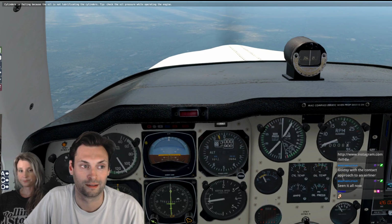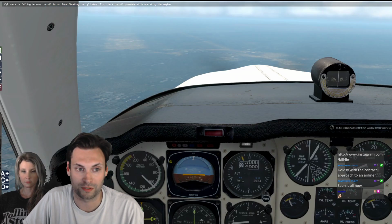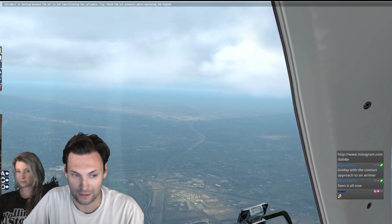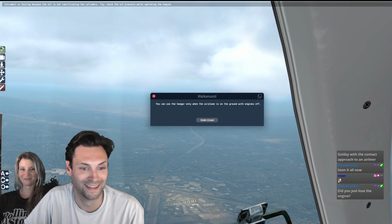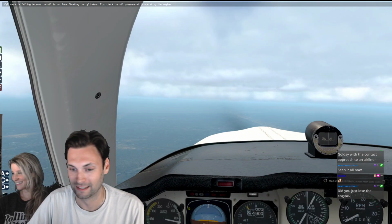Delta 421, cleared to the Las Vegas Airport, departure, transition, climb via the SID, maintain 5,000, departure frequency 128.1, squawk 6264. We have a SID, 5,000, 6264. Delta 421, readback correct.